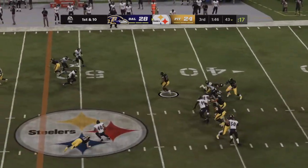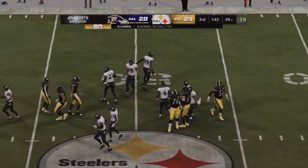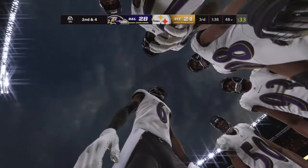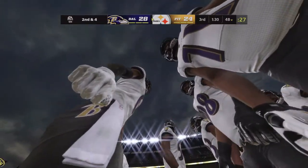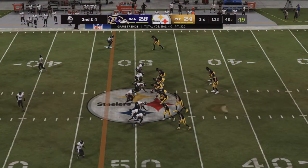A handoff to Harris to begin the drive. And he's going to bowl his way forward to the 48. It's a 6-yard pickup, and it gets him to 2nd and 4. Now, Brandon, that's the way you want to run the football. There should almost be quote bubbles above the offense right now. Bam, boom, biff. That's how they feel good about moving the football. 2nd down and 4.